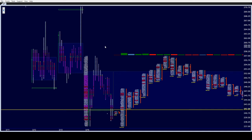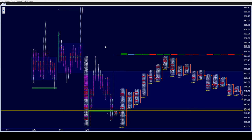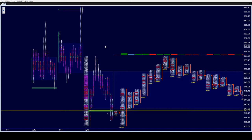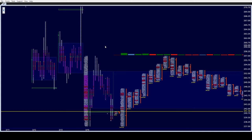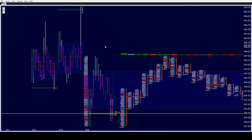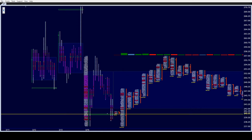For the downside, first destination is today's low of 237.36. Then the 2018 yearly low and monthly low of 233.76. Below that, 233.18 daily low, 233.08 daily low, 232.88 weekly low, 232.51 monthly low, 231.61 monthly low, 231.38 afternoon pullback low from February of 2017, 230.88 daily low. And for now, we'll stop there.